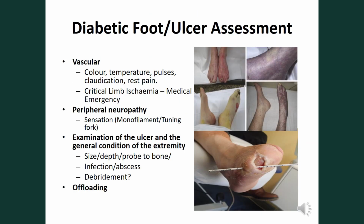So to look at this in more detail, when you're assessing a diabetic foot or foot ulcer, you first need to look at the vascular supply. So you've already done your full medical history and you know what your risk factors are. On the assessment, you need to look at the colour. So does it look normal, healthy colour, or is there any discoloration of rubor or cyanotic appearance?